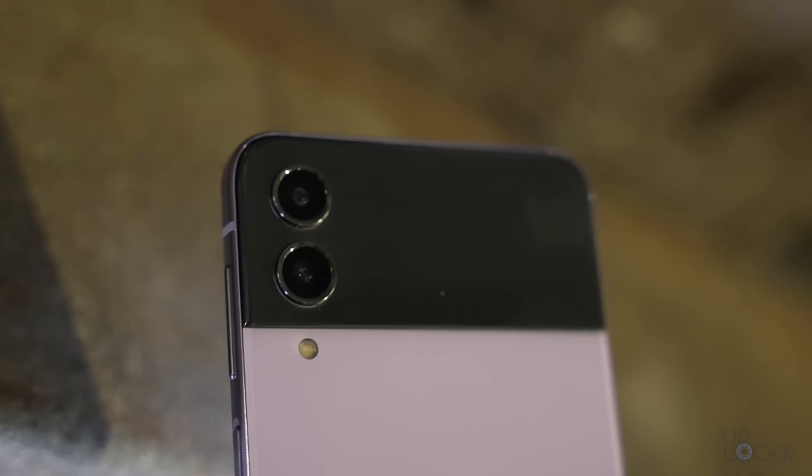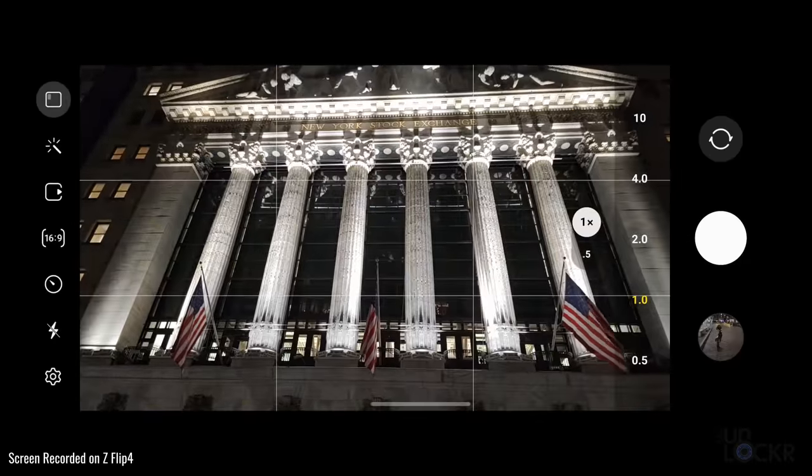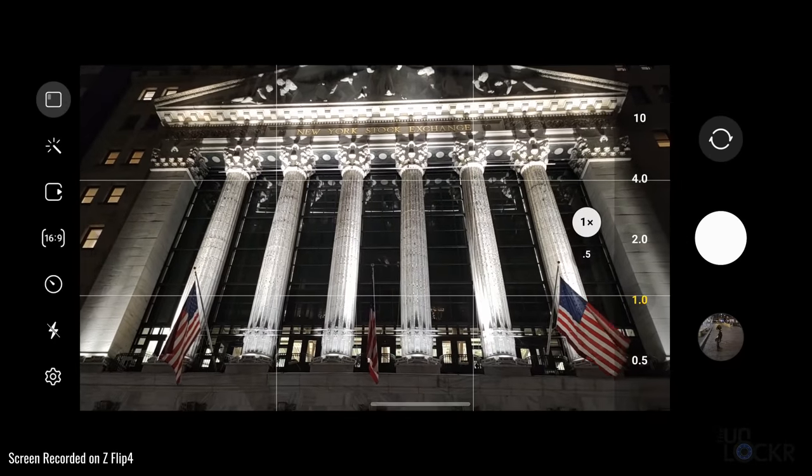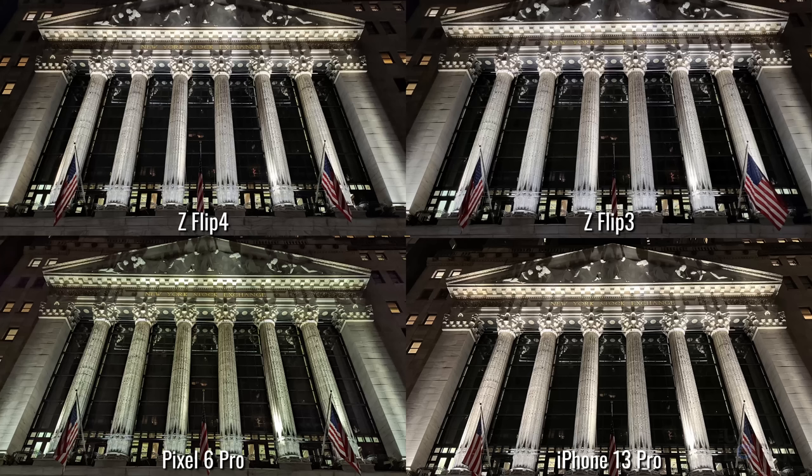While we're here though, let's talk about the cameras on the Z Flip 4. Now if you look at the spec sheet, it looks like the cameras are identical. For the most part they are, but there is a slight difference at least. The 12 megapixel main camera that we have is also f1.8 aperture, but the sensor itself is actually a little bit larger. So its pixels are 1.8 microns in size instead of 1.4. So that should mean better low light performance. But of course you can be the judge in this video.